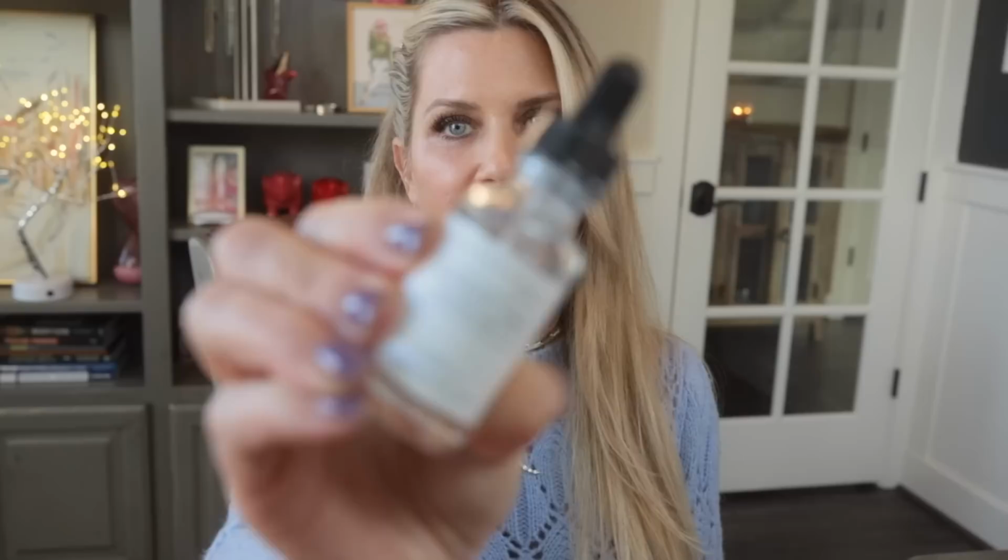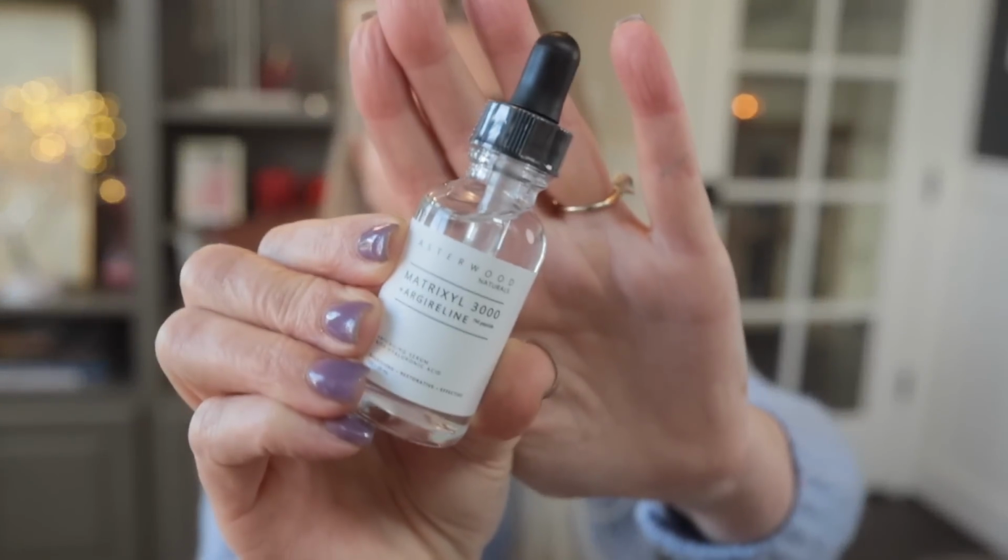But this is their Matrixyl 3000. That's another brand name or trademarked name for another peptide, and this also has Argireline. So this one is also really, really interesting to me. And then the last one, and this one I've used before and I picked it up again. I went through all of my Argireline during COVID, and then when we got out of quarantine and everything, I kind of fell off the wagon with Argireline because I was able to go back in.